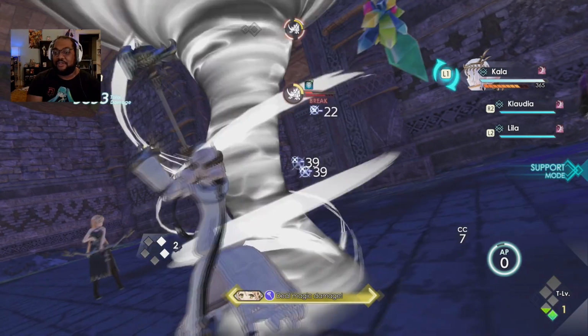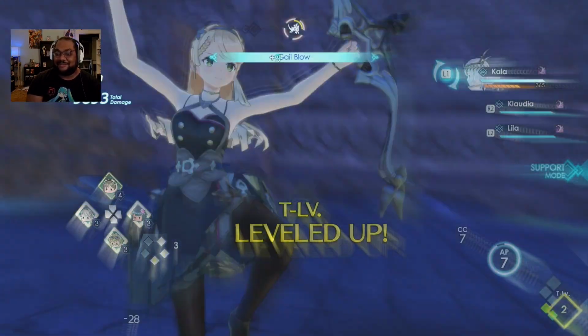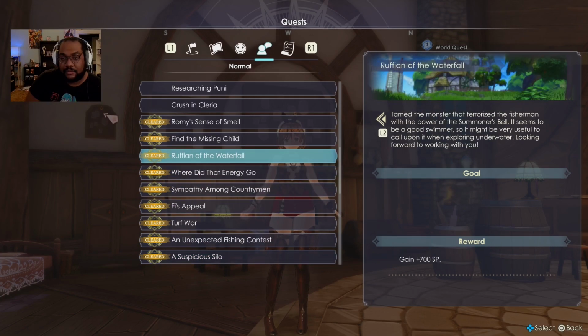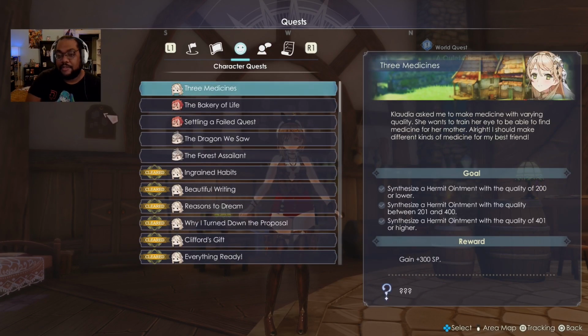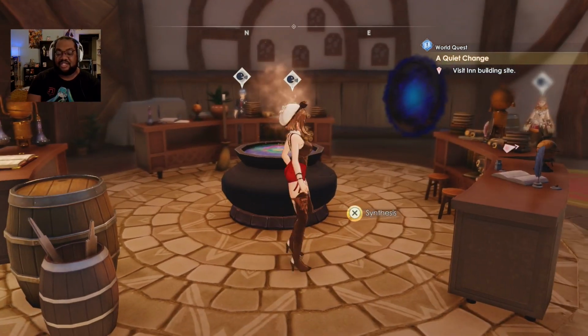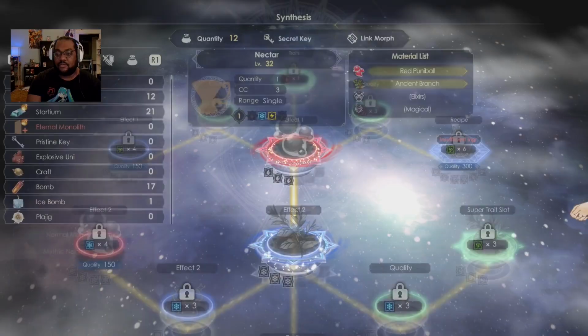Were some people complaining about that? Did the final drives take too long? I never thought that, but maybe I'm wrong. There's a mission called Three Medicines, and there's a different requirement for completing it. It's for Claudia. This mission right here. So there's a new way to complete it. I guess before they only had one option, so now they added more.